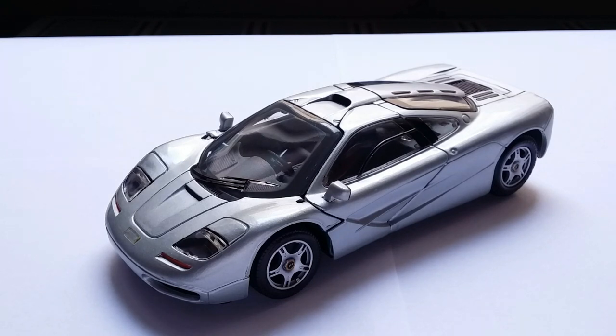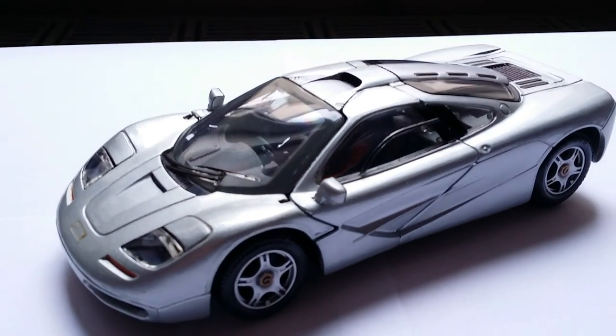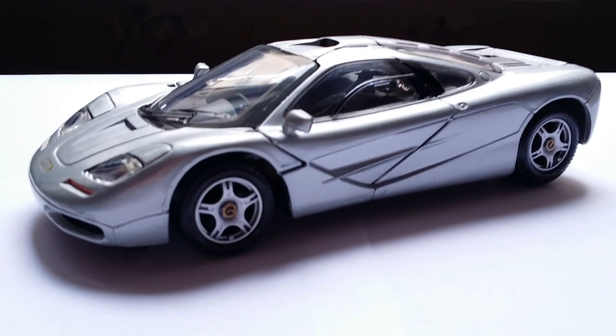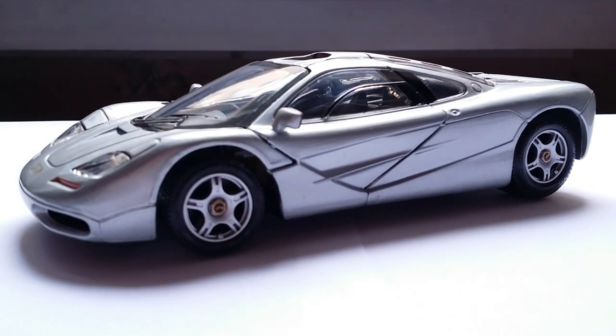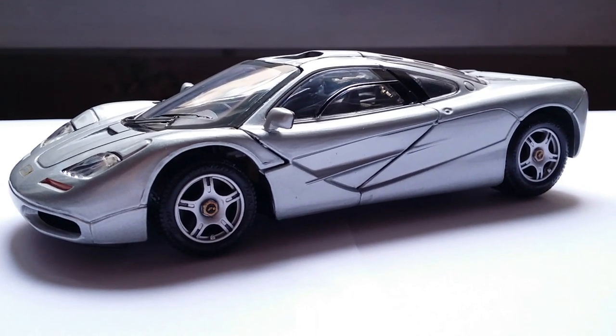What's also funny about the McLaren F1 is that despite setting all these records, it still fits more people than 95% of mid-engine supercars out there, because they are all two-seaters, while this is a three-seater.